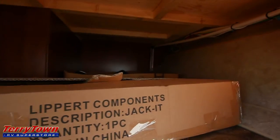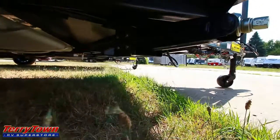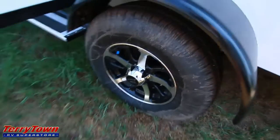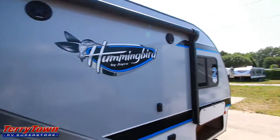You can see we're such a small unit. It's not a bad size. And it also comes with an LED light. This Hummingbird also comes with four stabilizer jacks. There's one. Aluminum wheels. The graphics you see here.